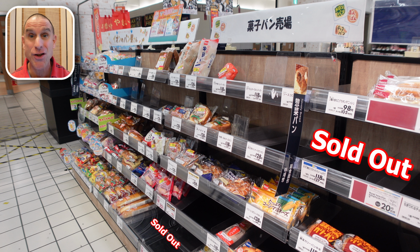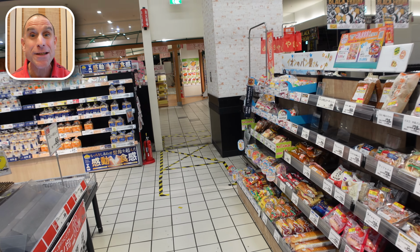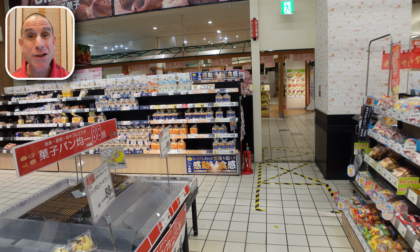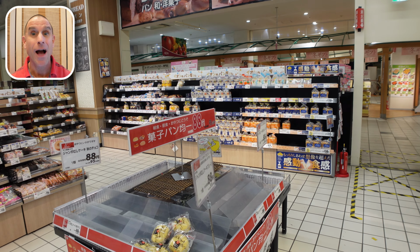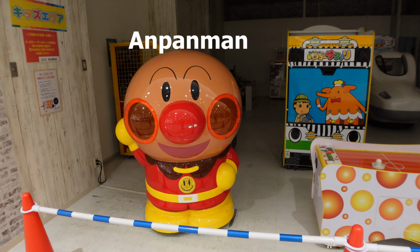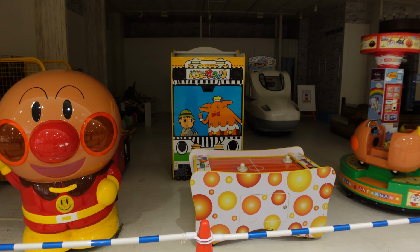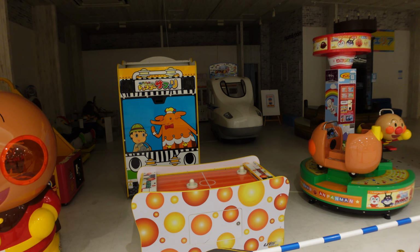Come nighttime, the shelves are empty. It's all by design. The Japanese supermarket stocks incredibly fresh bread, intending to sell out by evening. And guess what? The prices drop even more, turning these already cheap breads into a steal. All right, I'm gonna snatch these up and head back to the bus stop. Hey, it looks like they're setting up a kids' play area by the supermarket with Anpanman as their theme. Anpanman is a Japanese kid superhero.